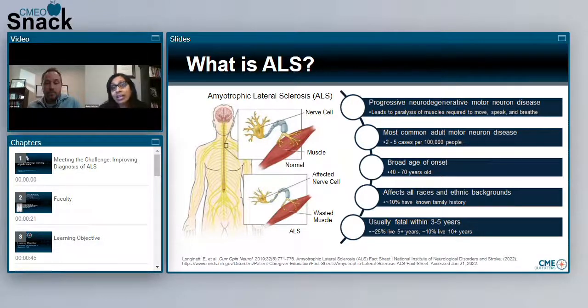And actually, let me take a step back and ask you, there are different ways that people categorize ALS, and so people often say they have sporadic ALS or they might have familial ALS. Could you explain a little bit about that? So sporadic and familial is just indicating whether there is a family history.